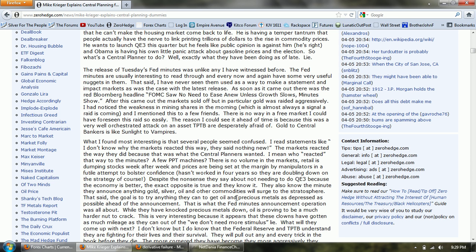As soon as it came out, there was the red Bloomberg headline, "FOMC saw no need to ease anew unless growth slows, minutes show." After this came out, the market sold off, but in particular gold was raided aggressively. I had noticed a weakness in mining shares in the morning, which is almost always a signal a raid is coming, as I mentioned this to friends. There's no way in a free market I could have foreseen this raid so easily.